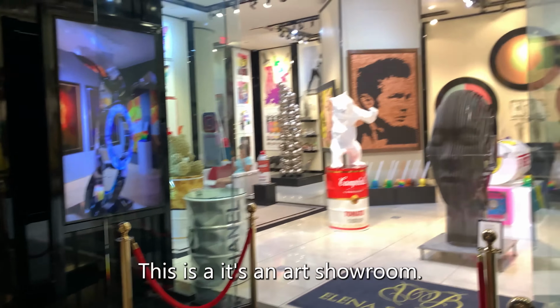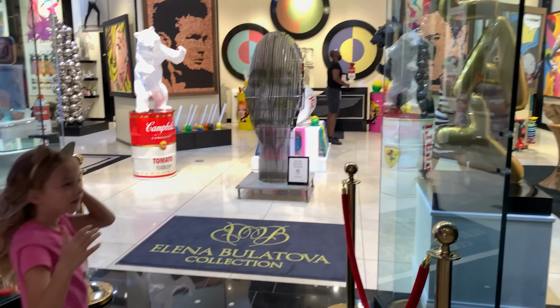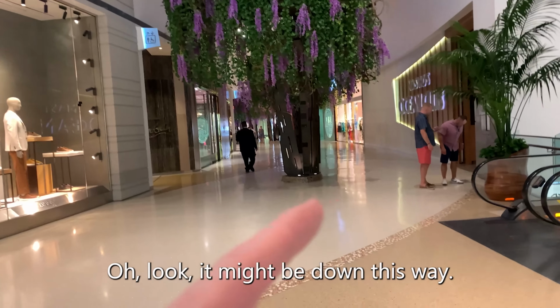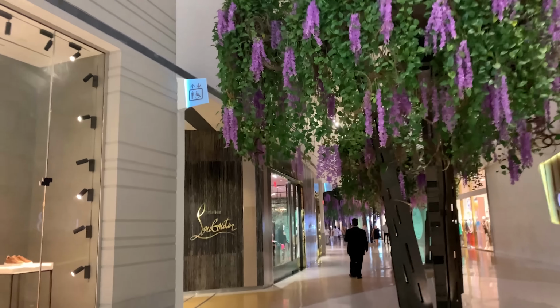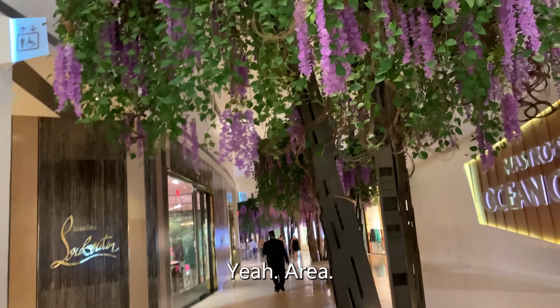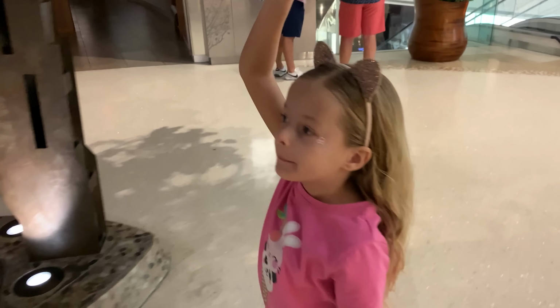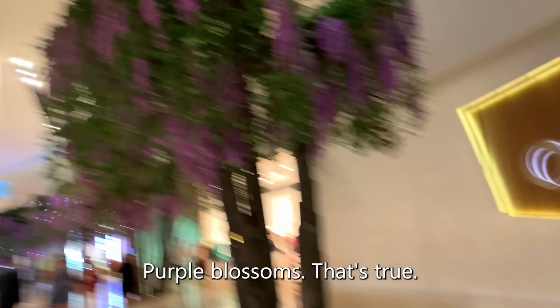Oh yeah, this says art showroom. Okay, let's go find the Barbie showroom. You know what? Oh, look, hey, it might be down this way. The pink tree lit. You think maybe they did that for the Barbie Expo? No, they are fake, but they're called blossoms. They're purple, though. Purple blossoms?